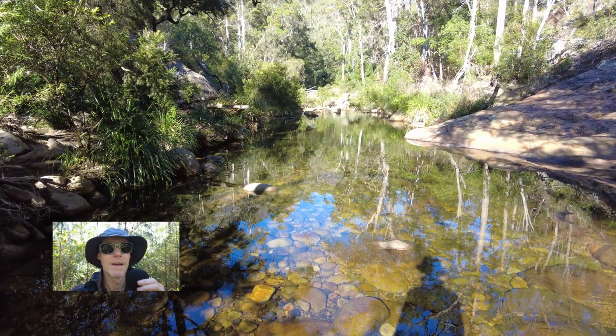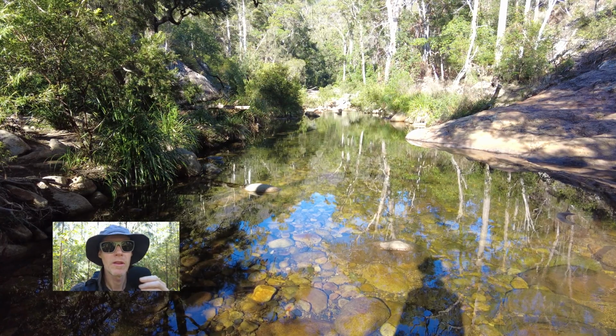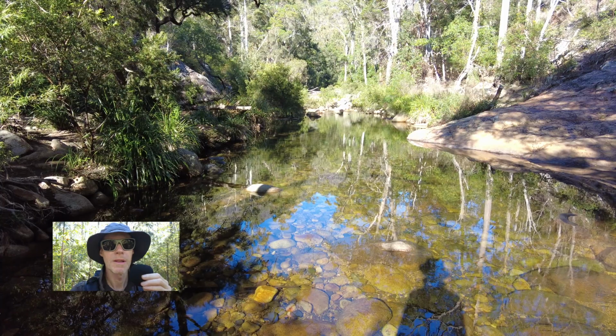G'day! Visiting the wonderful Mount Barney, and I'm on the northern side of the mountain today, trying to get up to Toms Tum.